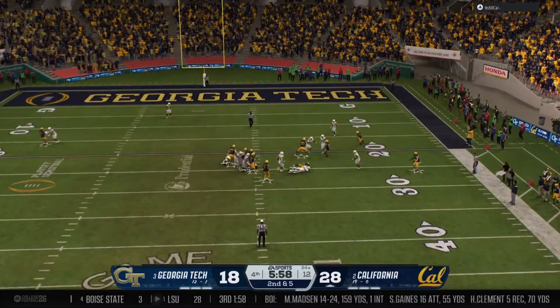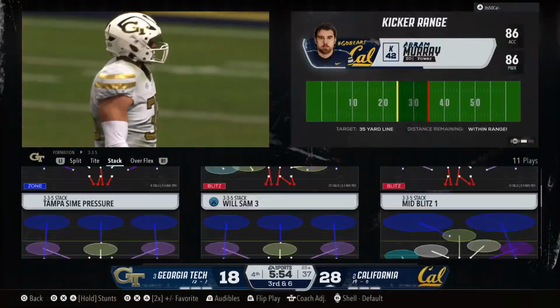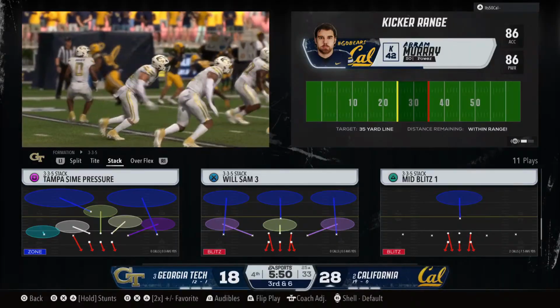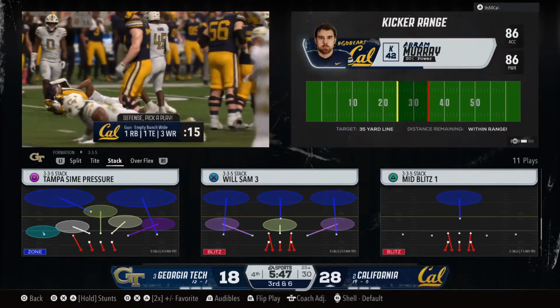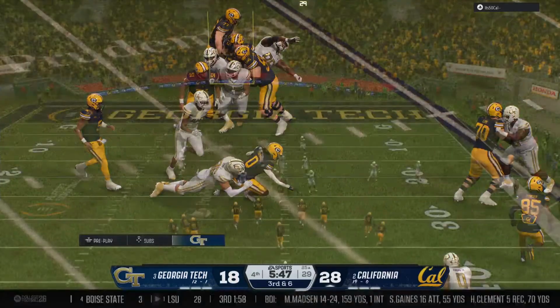They'll run it from the gun. And the defense smothers him for no gain. Well, these obvious running situations are very tough when you're working with the lead late in the game, because you know the defense is going to stack the line of scrimmage, make it as difficult as possible for you to run the football. So nice job there by the defense.